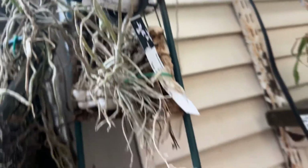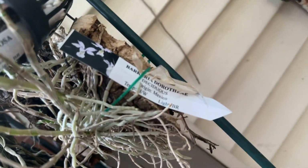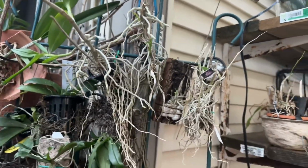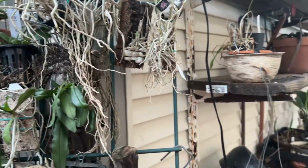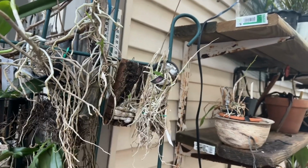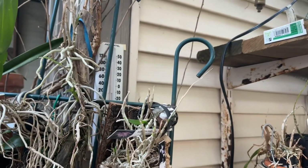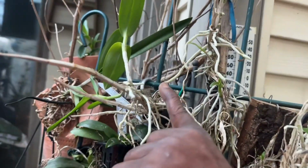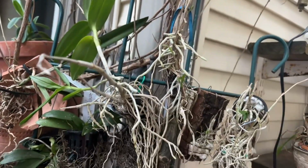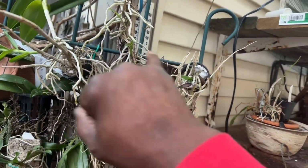This is Barkeria, and then this one is Barkeria Dorothea. So Barkerias are an obsession of mine, one of the genera I collect, and they stay tiny. Their growth habit is that they bloom in early spring from dormant spikes that come up through the growth season, and then they bloom from the apex, and then they go through a dormancy after the growth cycle is completed. Then they get a rest.